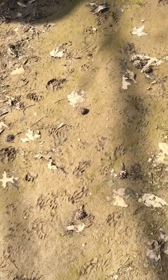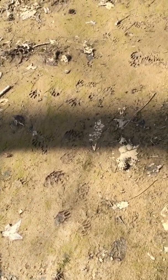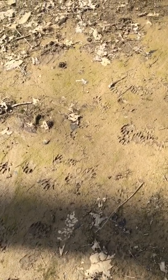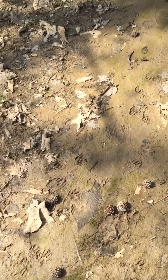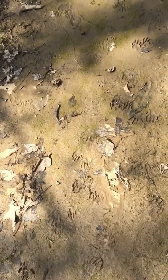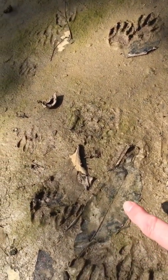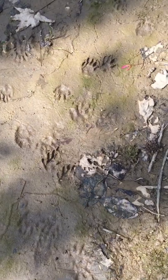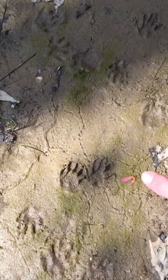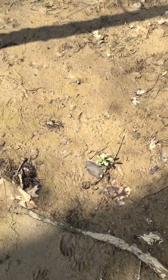But what's interesting about following tracks is that you can kind of learn what animal it was just by the gait pattern that they have. Gait is the way that you move when you walk, and some animals will move in a certain way. Now as I come up here a little bit farther, I start to see a really good gait pattern. Right here I start to see two footprints together, again two footprints together, and as we go, two more, side by side. That gait pattern tells me what animal that was.